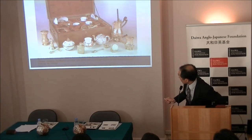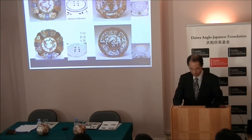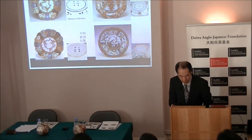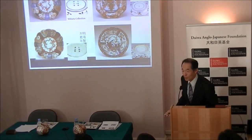I don't know which one is China or Meissen, but these are maybe Chinese white porcelain. These are all examples of porcelain modeled after Arita ware in Germany, England, and China. Can you guess which one is which? You will see, you are professional.